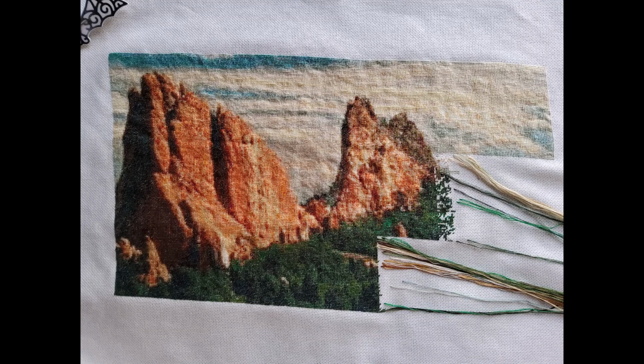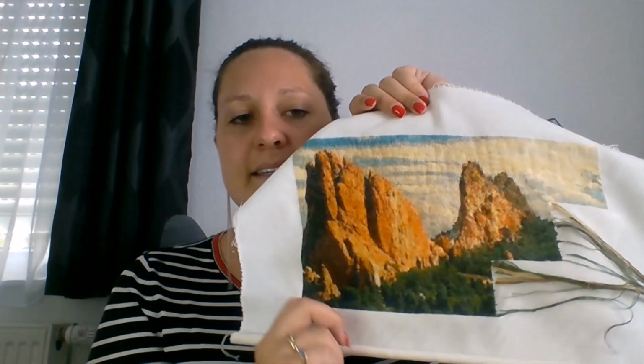So I start off with Colorado Mountains by Golden Kite. This is the first project I stitch on, and on this one I want to do 850 stitches every week during September. Yeah, so let me show you a picture of what it looked like last time here. And this is where I got to.